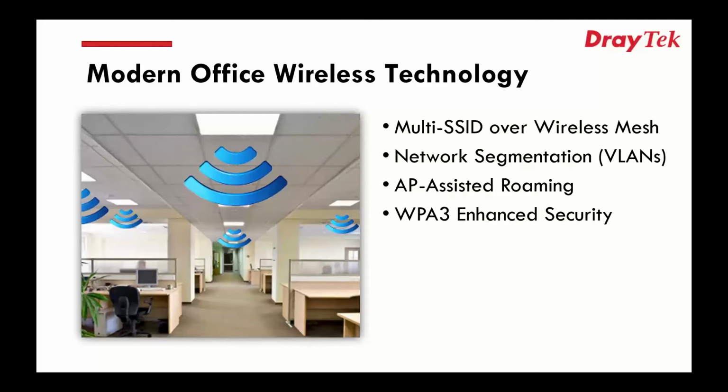Here is the list of technology that we need for modern offices. For security, management and network segmentation, multi-SSID configuration is one of the key features. Wireless mesh should support VLAN tagged traffic to connect remote access points. Great performance for highly network-dependent applications such as VoIP, and for video meetings, requires deployment of access points providing high throughput. Each access point should support power over Ethernet for fast deployment and easy expansion of the network. Wireless security is also very important. Use WPA3 or at least WPA2/WPA3 mix mode whenever possible.